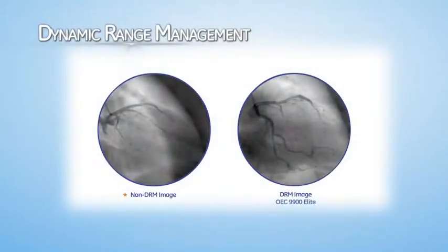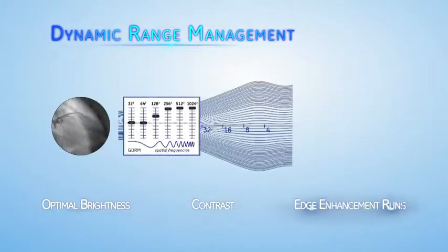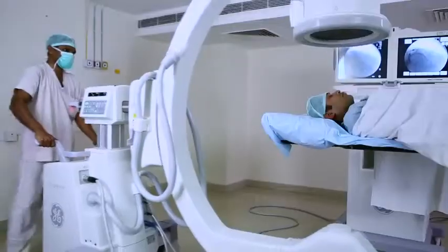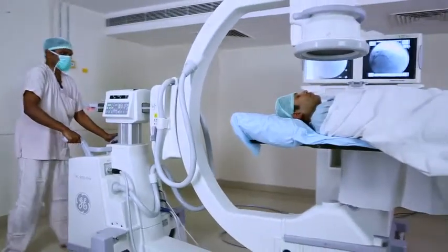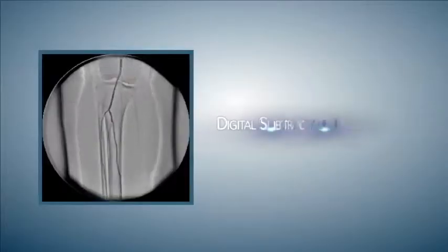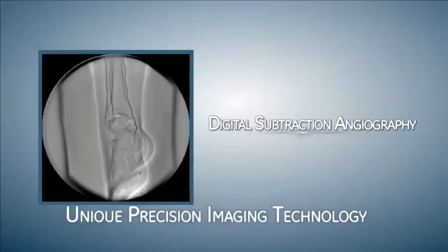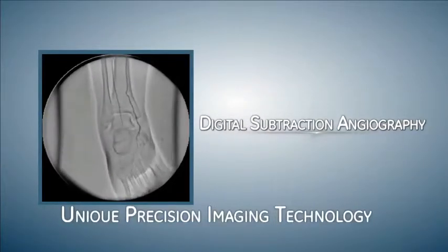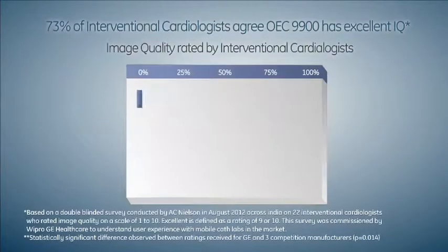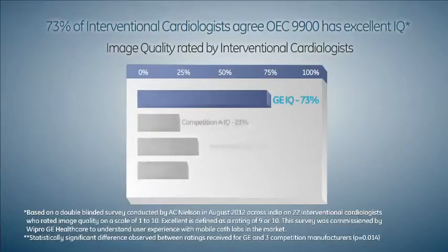DRM, Dynamic Range Management, a patented technology, processes each imaging profile uniquely to highlight anatomy of interest. OEC 9900 Elite uses digital subtraction angiography. This advancement is coupled with unique precision imaging technology, taking mobile imaging to a new level. 73% of interventional cardiologists have rated OEC 9900 to have excellent image quality.